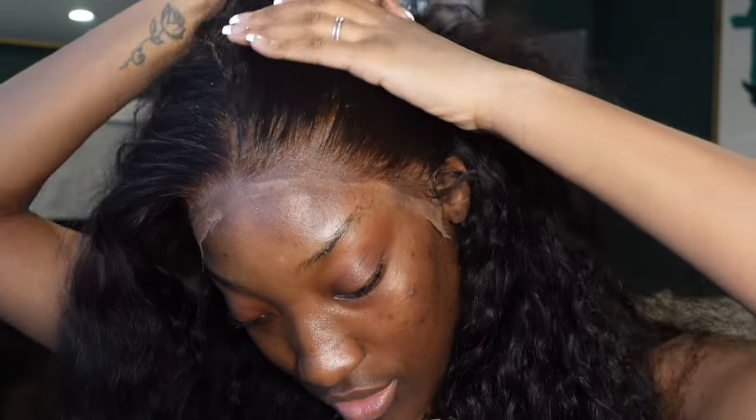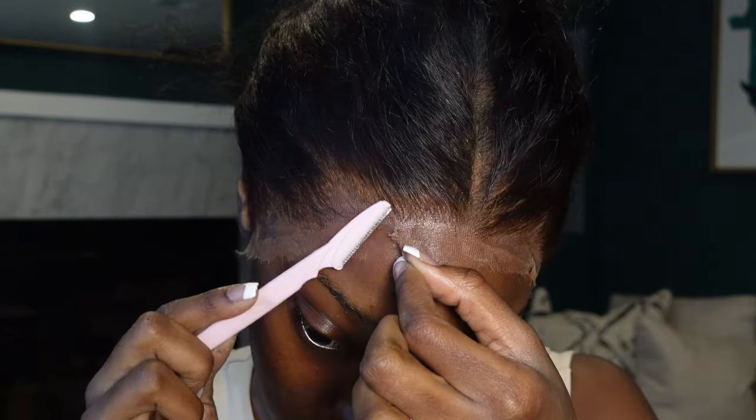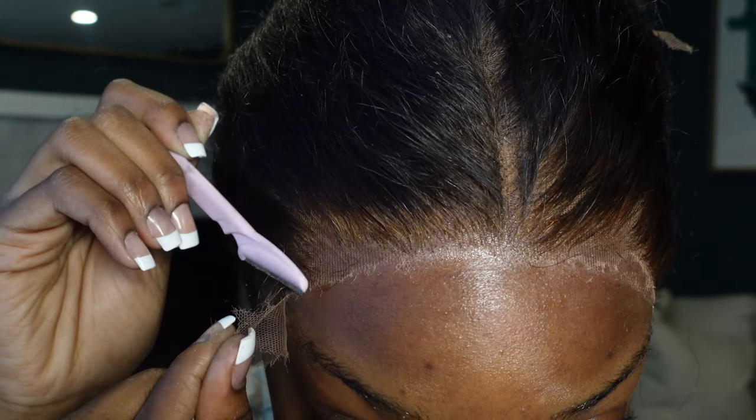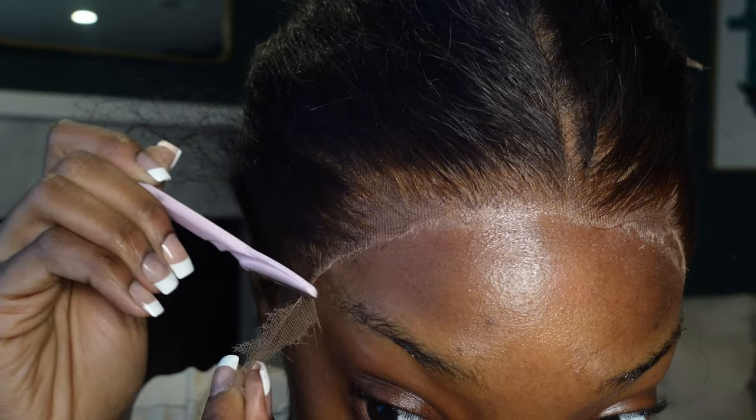So I'm just gonna be putting some of the hair back before I cut the lace. Okay. It's giving lace right here. Like, it's not giving lace wear, it's giving lace absolutely right here.